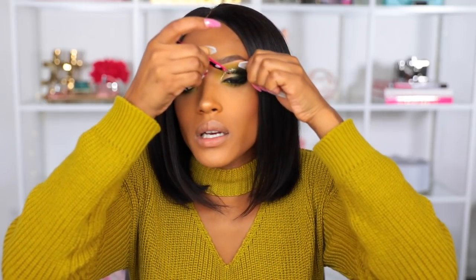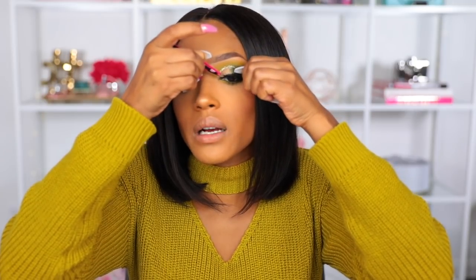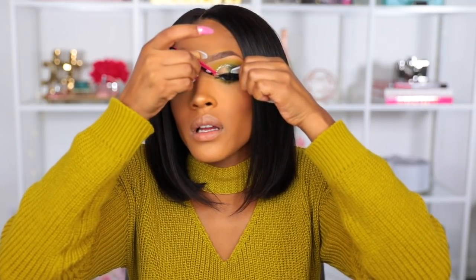But yeah, I really like how this eyeshadow look turned out. Every time I'm in the mood to do my makeup, I feel like it comes out really good. I'm applying the Malia lashes. This is the Luxe by Ienvy. Again, I got it from my little local beauty supply store. And I'm like, dang, I like the way this looks.